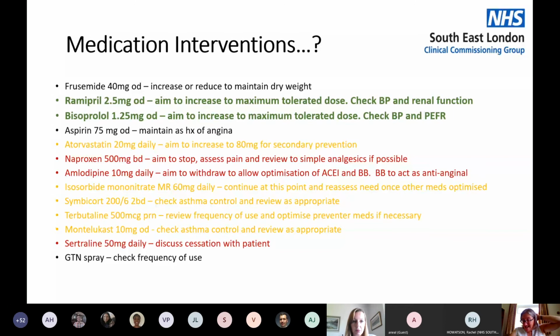Now he's on amlodipine 10. This could be for angina or it could be for hypertension, but it certainly isn't for heart failure. So if it's for hypertension, we might be able to withdraw it when we optimise the ACE and beta blocker, because having the amlodipine there might lower his blood pressure to the point where we can't optimise the ACE and the beta blocker. If we get the beta blocker up, then that will act as an anti-anginal, if that's why his amlodipine was started in the first place.